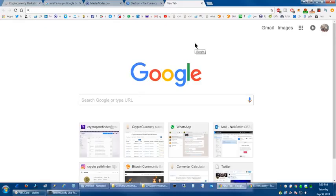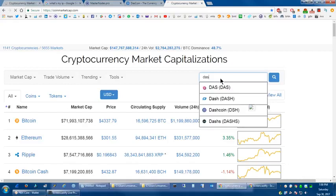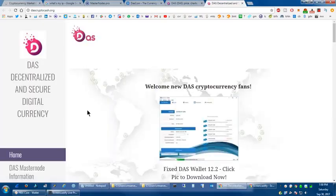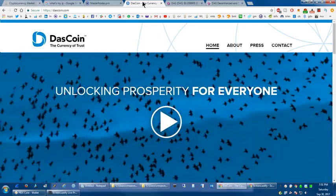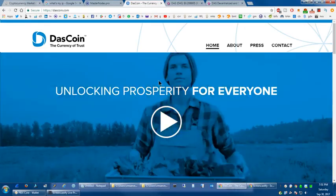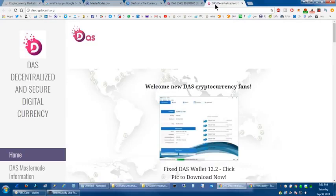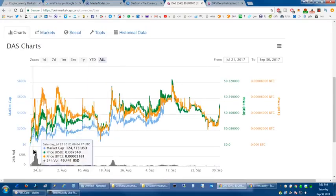Another way you could track down what's going on is to go to market cap and, for example, put in Dash. This is the real Dash here, and as you can see, it's trading for 20 cents. You click website: Dash, decentralized and secure digital currency. This is a completely different one from this one here. This is some kind of marketing thing. If you go here, you'll always see this commercial that keeps looping. I'm not exactly sure what this one is all about, but it's not related to this one. This coin has actually been around for a period of time. As you see here, they do it all the time.